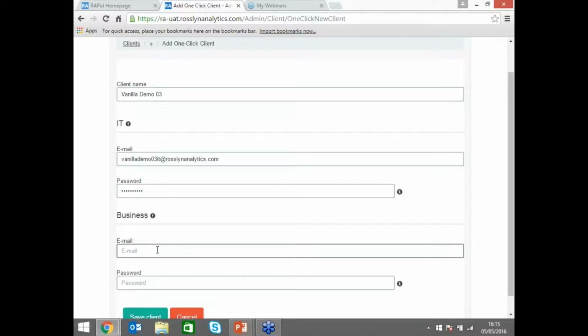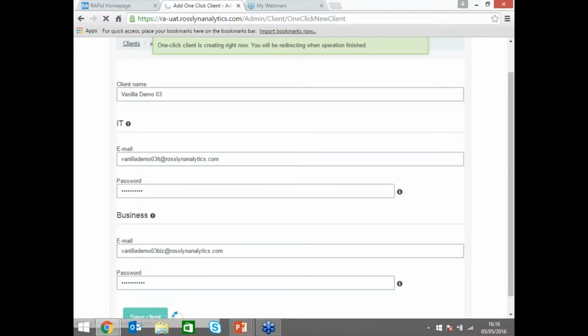And we need another business user as well. The business user is going to be the user who will manage the reports and the spends that will come out of SAP. And I hit the Save Client button. The process will take a few seconds, so you will see the new client created in a few seconds here.